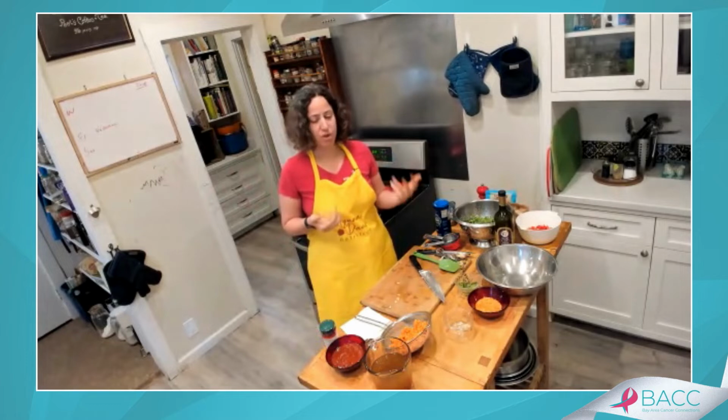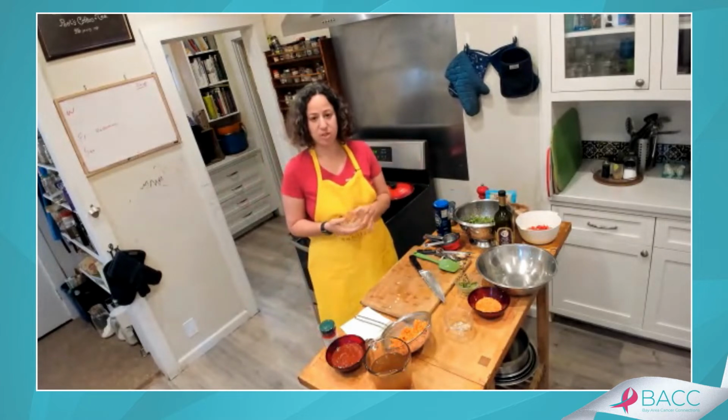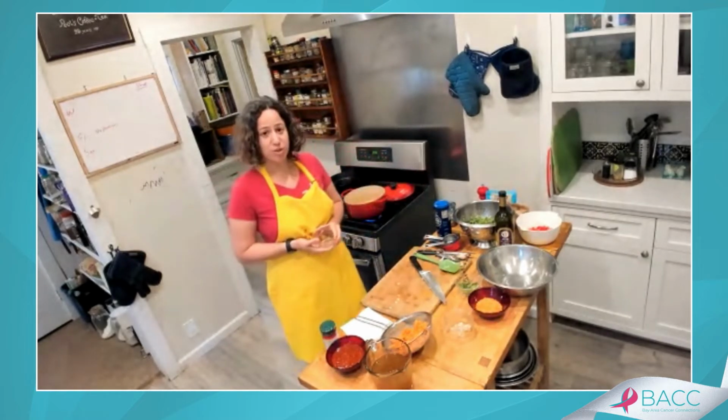Oregano is an herb that, again, has anti-cancer, anti-inflammatory properties. All of your herbs and spices are really great, not only for flavor, but also to add in those cancer-fighting nutrients. So really always try to add them. Dried herbs are great too.